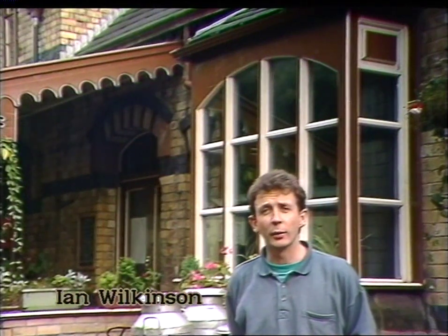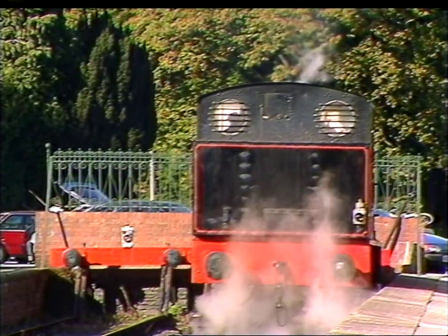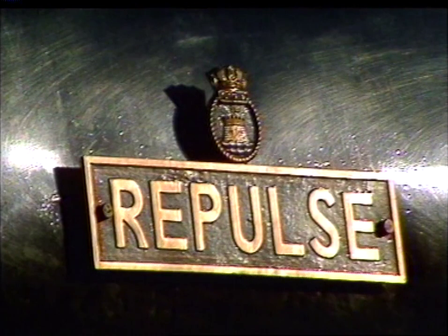Here on the Lakeside and Haverthwaite Railway, we've got 3.5 miles of track from Lakeside to Haverthwaite. We run 7 trains a day in the peak season. The railway was opened in 1972 by a private company. It had been closed for a number of years then, and we've been running ever since.